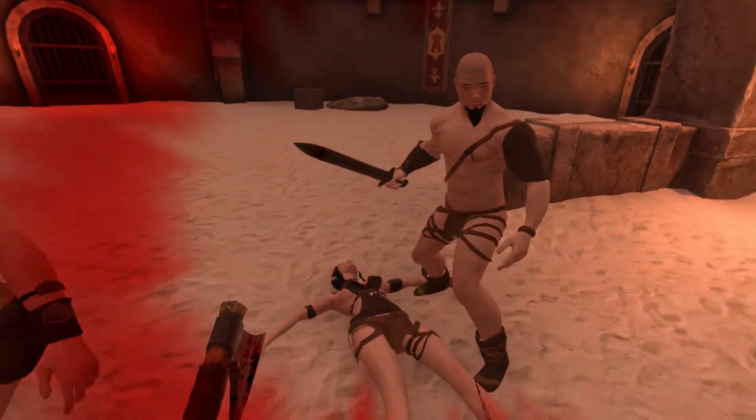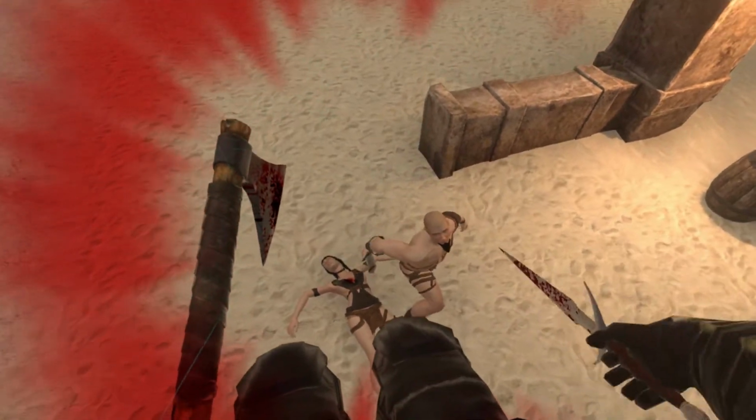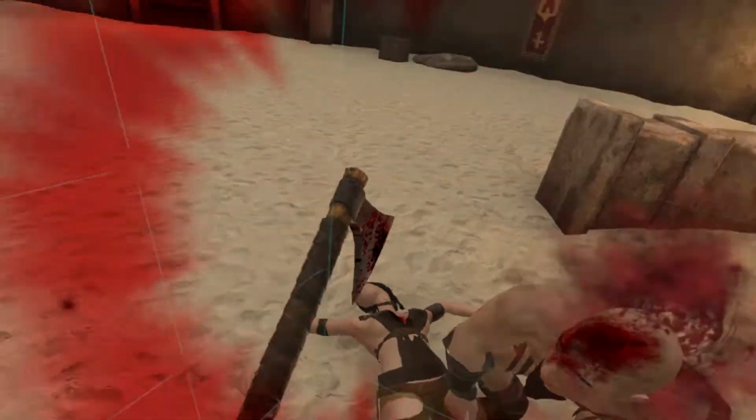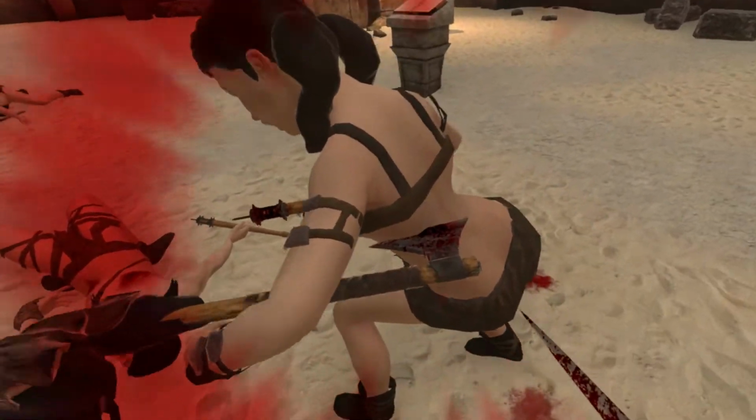There are other games where you don't move at all. There's things that they call VR experiences. There's one called The Blue, where you're underwater and you're looking at animals swimming by, or whales.